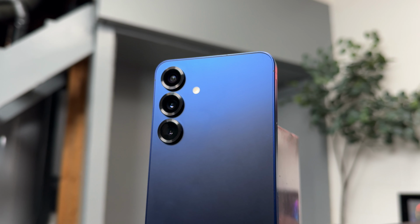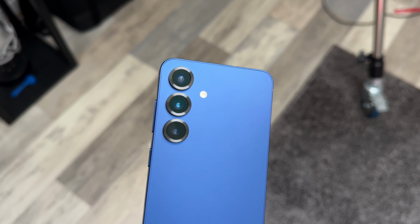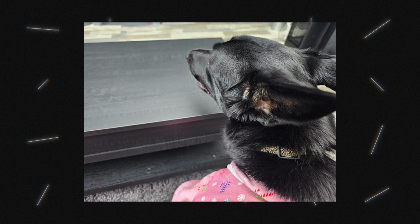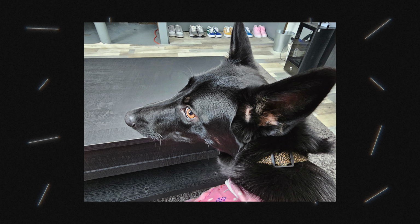Now looking at camera, the Galaxy S25 has not only been able to produce some high quality pictures and videos, but they've also been able to improve certain aspects using updates. The shutter speed has gotten much better. Per usual, I did my moving dog test and it was able to capture most shots in time. It's still not as good as the Pixel 9 or the iPhone 16, but it has improved.